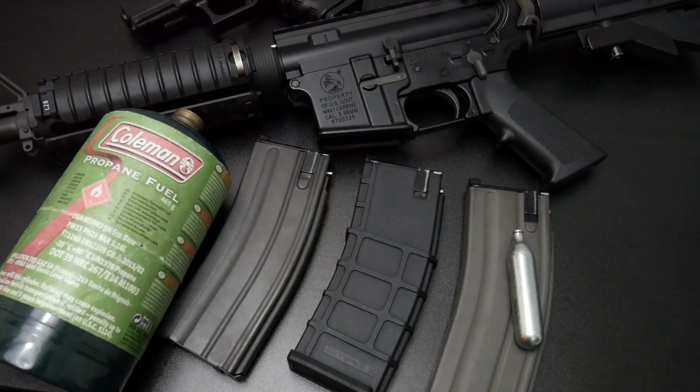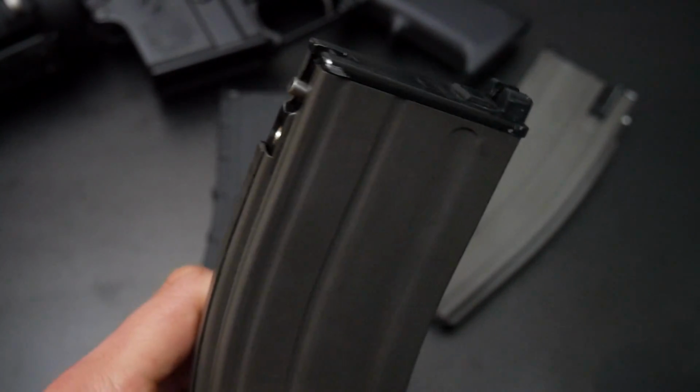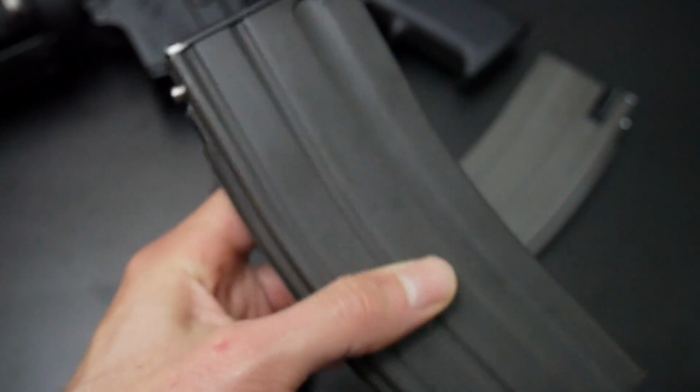GHK has a wide range of 40 round magazines: green gas versions in the old school style, polymer G5, and GMAG. GHK have been on a weight reducing campaign recently, and their current generation green gas mags are much lighter than their previous models. GBBRs have limitations, and there's no getting away from it.